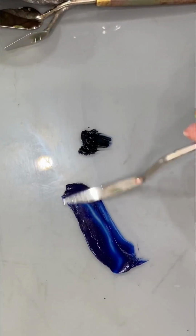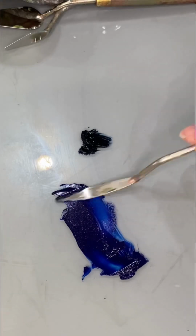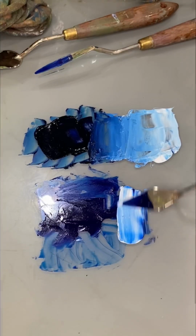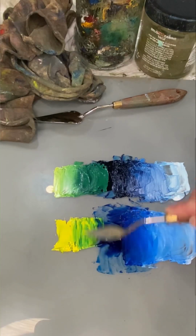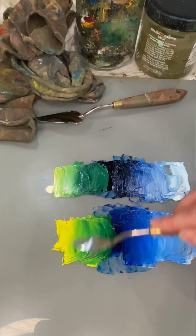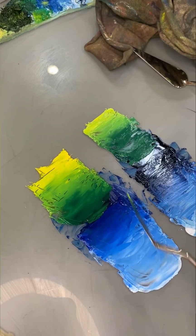Another factor to look for in a paint color is tinting strength, meaning how powerful a color is when you mix it with other paints. Some pigments, like phthalo blue, have a really high tinting strength. You only need a tiny bit for it to start influencing other mixes, and it will even stain your brushes, which is great if you want to mix a wide range of bold chromatic colors.